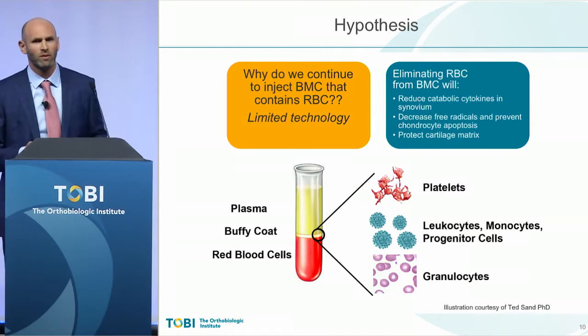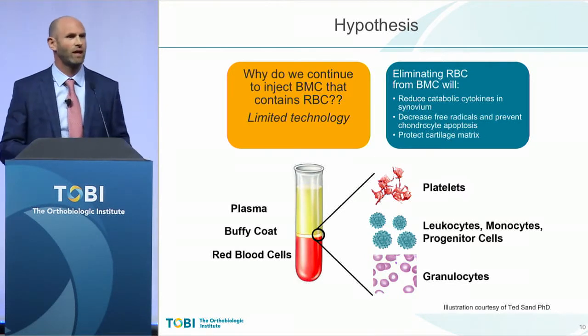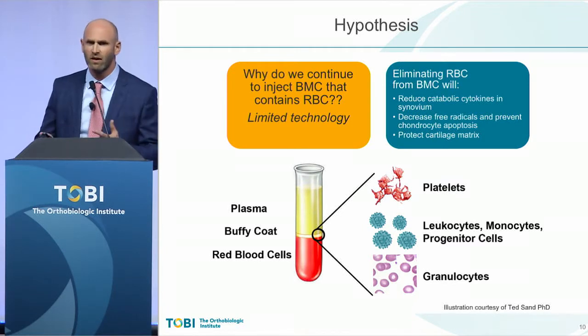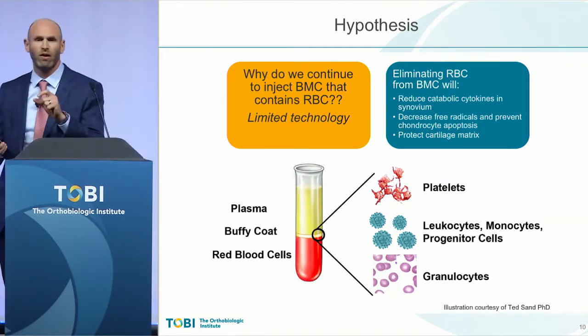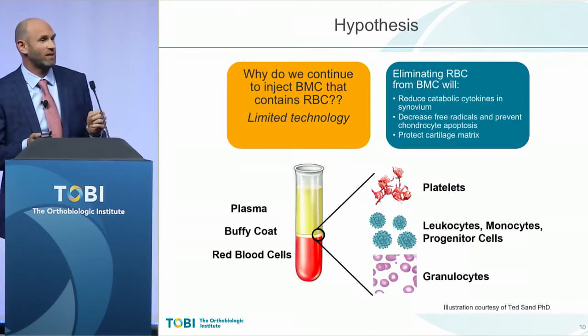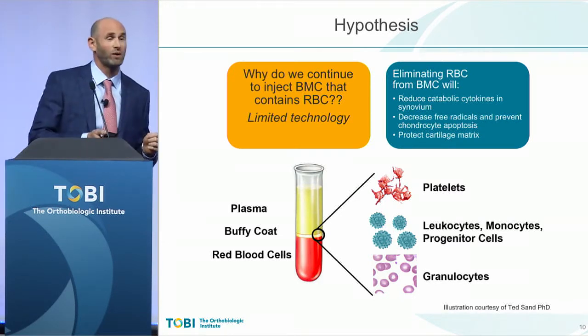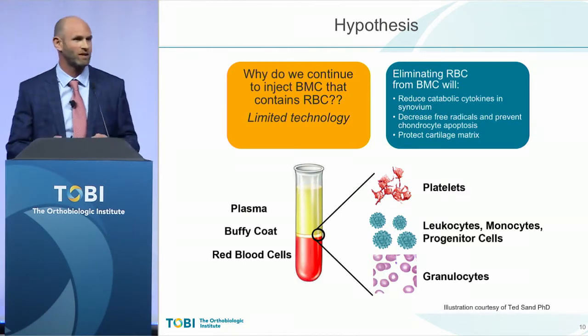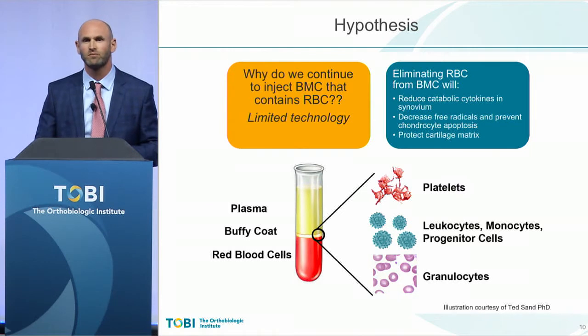Well, one of the problems is the limited technology in 2018. Most of the commercial systems available and the manual techniques, we can't quite isolate this buffy coat monocyte layer without getting a little bit of RBCs. If we go the other way and we try to eliminate all the RBCs, we take out a lot of the beneficial proteins and regenerative cells.